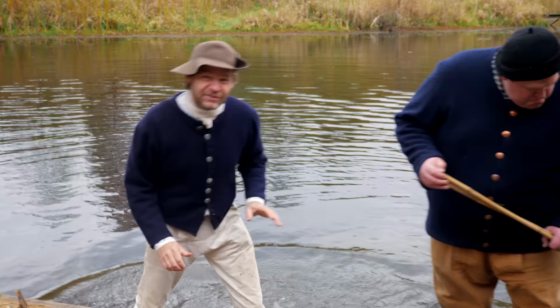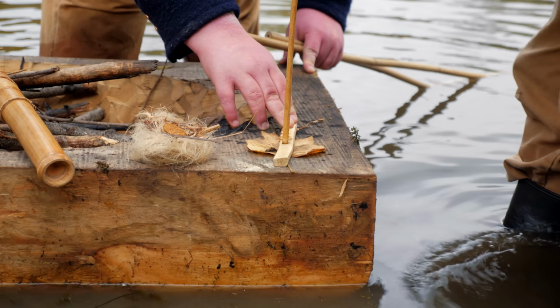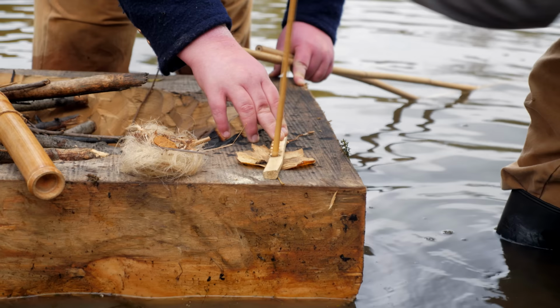Okay, so let's start this fire the right way. What have you got here? Hand drill. Hand drill fire. Let's do it. Hey, Ryan. Yes. Want to just put your hand on that to keep it from going anywhere for me? Tuck this out of the way. If it bursts into flames, well, move your hand quick. I hate to see my friends get burned.